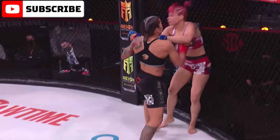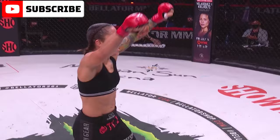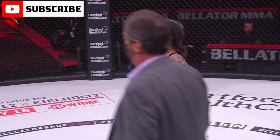Liz Carmouche piling it on. Kevin McDonald taking a close look. Lightning shots are getting in, and it's over. It's over. The MMA world wanted Liz Carmouche to make a statement, and did she ever.